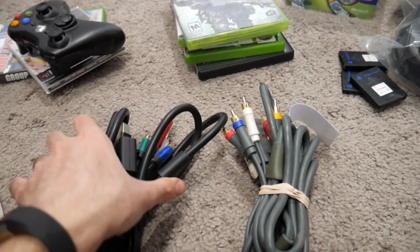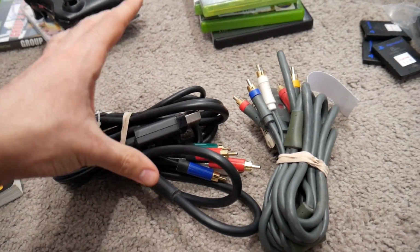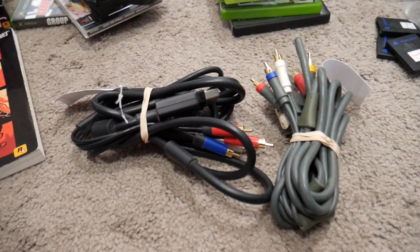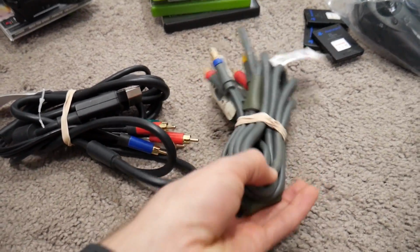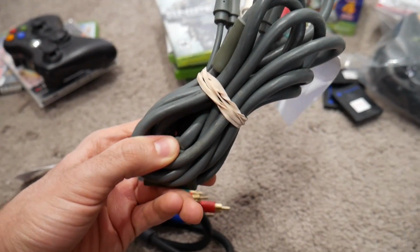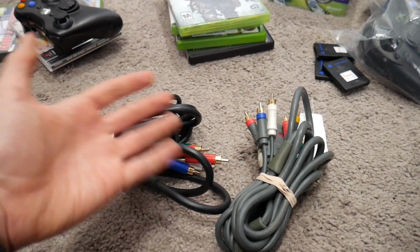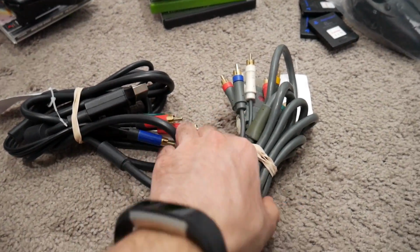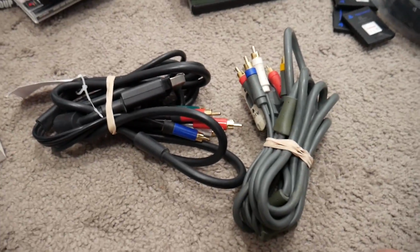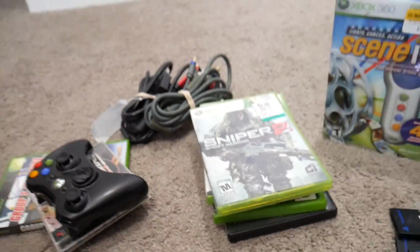The reason I'm getting these is because at one point I would like to take some of these and fashion some original Xbox component cables out of them, because on the Xbox 360 I'm going to use HDMI, but I would like to experiment and make some component cables for the original Xbox using these. I know it looks really good and it seems to be an easy enough job, so I just haven't done it. I've bought a few of these over the past few months, I think 3 now, and I just need to actually sit down and do this, but I want to have a few just in case I bork it by any means. So that was all for Savers.